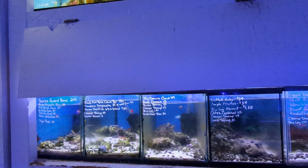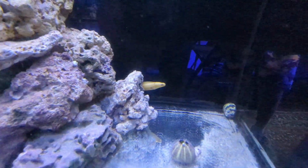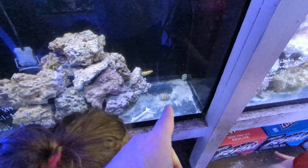Saltwater. Crazy colors and lots of fish. Probably because he's a mean pistol shrimp. That's the one that goes hit you. Wow, look at that banana moray eel back here. That's a cool looking moray eel. Like a whitish yellow color. An urchin.